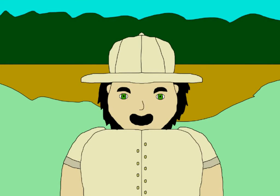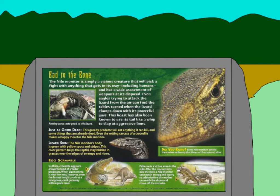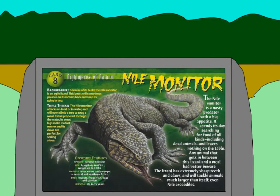Okay, we have 5 cards to look at, plus a bonus one that's not technically a monitor lizard, but I do not want to give it its own video. So let's get into them. First up, we got the Nile Monitor. And this one seems fine. Its aggression seems kind of overstated, but I'm not sure by how much, so I'm not going to deduct a point for that, so 10 out of 10 for now.